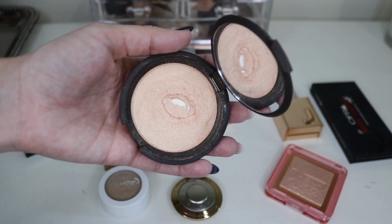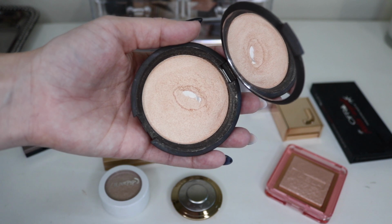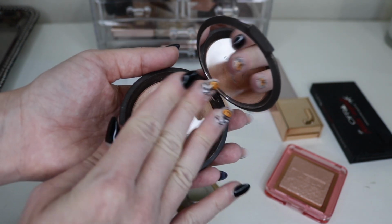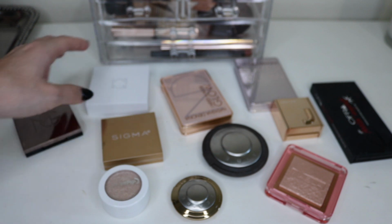I don't reach for it too much anymore. I like a little bit more of a lighter highlight now. This still works for my skin tone, but I just prefer something that's a little bit lighter. But you know, I think that this collaboration kind of put Becca highlighters on the map, and this is definitely still a fan favorite. Then we'll jump to some newer ones.